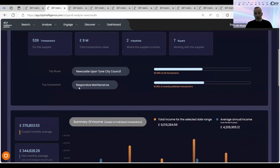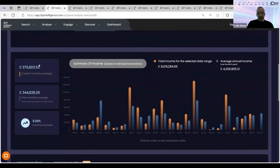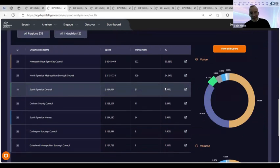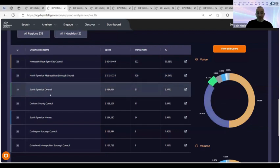And the top invoice transaction, most of them, 51% of them, have been for responsive maintenance. So I'm going to scroll down a little bit further, and we can then see the averages over the last 5 years compared to the last 12 months. Over the last 12 months, they've actually increased their income by nearly 9%. And then if I scroll down a little bit further, okay, and this is a bit of an eye-opener now, because what I can see is that the contract was from Newcastle upon Tyne City Council, but look at all the different buyers in that area that they're doing business with.